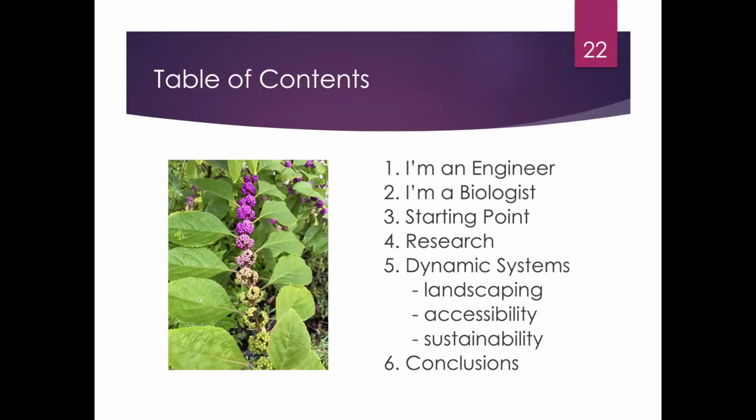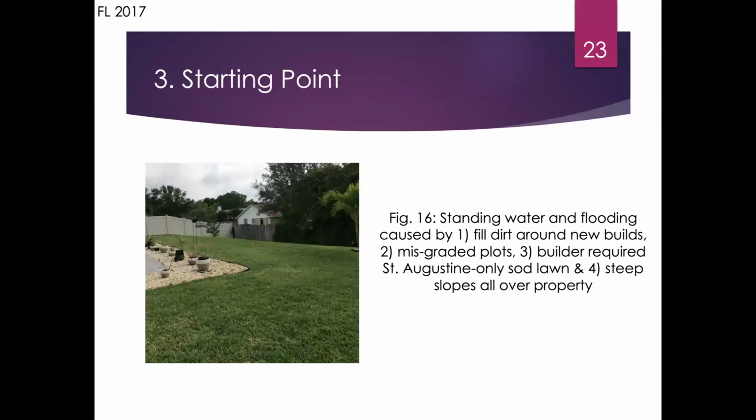All right, so what was my starting point on this crazy journey? So this is actually my starting point, sad as it might be. I started with a brand new build, and because of that, first of all, the builders had clear cut the property. They also had laid down tons of fill dirt around all the new builds. There was lots of misgrading on the plot itself. And then we were required to put down St. Augustine only sod. So we didn't even have the option of changing that out and putting in something that was native there. That was just taken away from us.